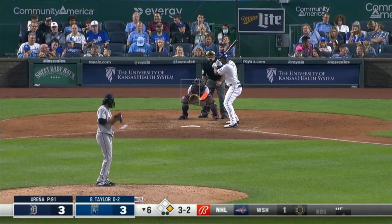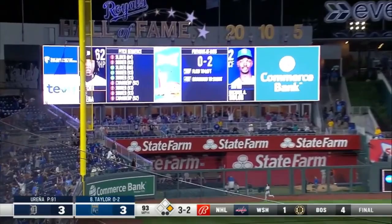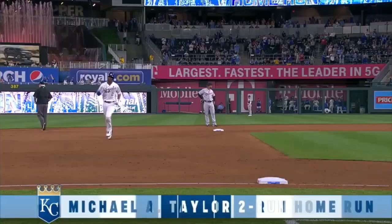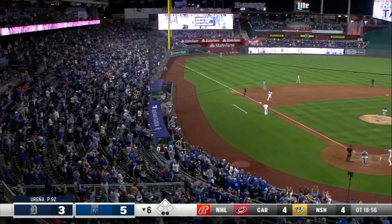Oh! There's a drive. Baby! Deep to left. Gone! Put some barbecue sauce on that, baby. 11th pitch. I'm telling you, the advantage goes to the hitter. Michael A. Taylor was setting him up. Oh, that was nice. And great timing.